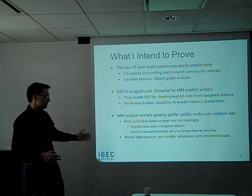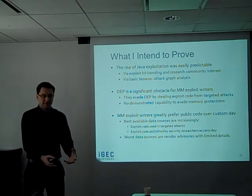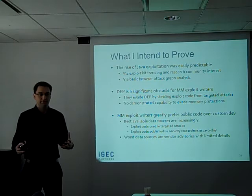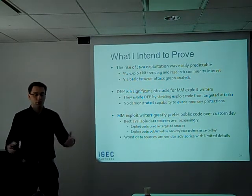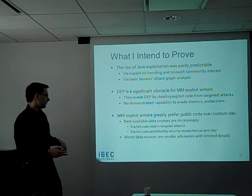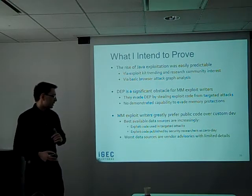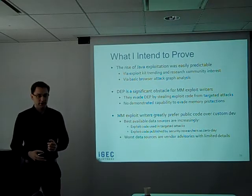So things like targeted attack data, exploits that were used in targeted attacks and then became public at some point in time because a white hat researcher was analyzing them and wanted to share it with the world, those get abused very quickly. However, vulnerabilities that are announced in vendor advisories that have very limited detail, those do not get exploited in such wide numbers.